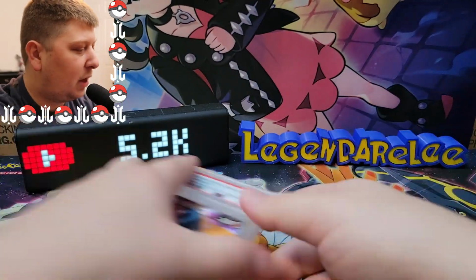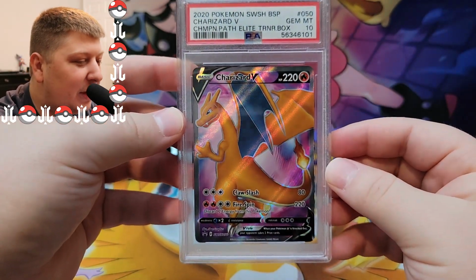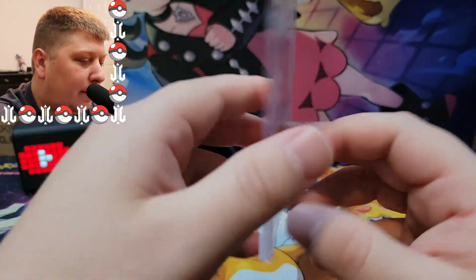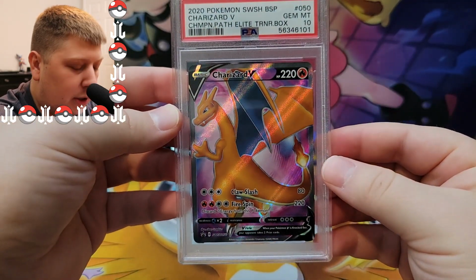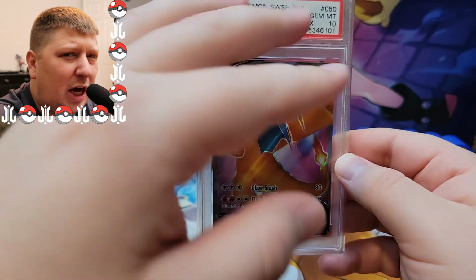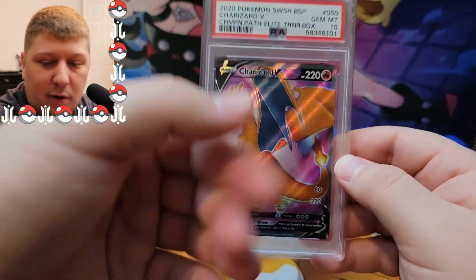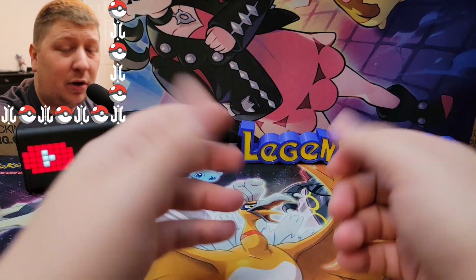So we've got that. Everybody has this one right here. I swear everybody has this card in PSA 10. This is the promo from the Champions Path Elite Trainer Box. Nothing too crazy, just the pink, normal Charizard promo that everyone graded into the ground. I think this might be the most graded Pokemon card of all time, if I'm not mistaken. I think at one point it was. It's absolutely absurd. So, 1 million people have this card. I swear they do. And a PSA 10, it wasn't hard to grade either.